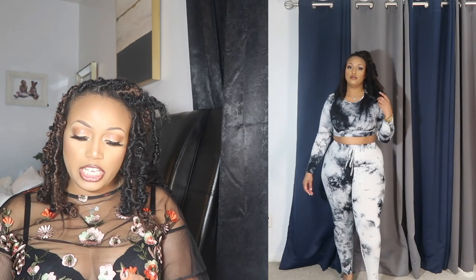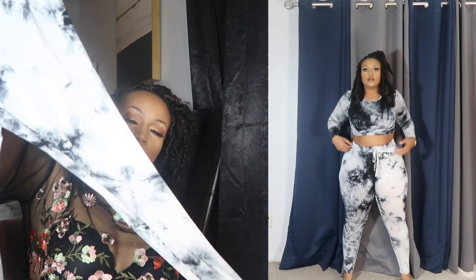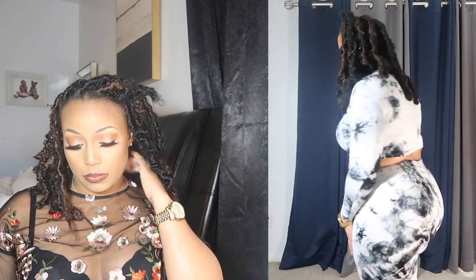Next, we have the Shein Plus tie-dye tee and nap waist skinny pants set. So here, look at this, the little skinny pants set. They're nice and skinny at the bottom, of course, because I am a little bit more stacked, a little bit more juicy. This waist, these hips, this butt, I needed a bigger size. So I got this in a 1X or 14, whatever you want to call it.